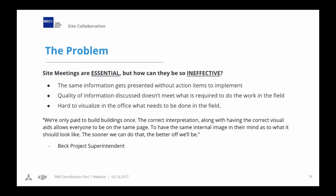That frames out the problem, which is running effective meetings out on site, whether that's a subcontractor meeting, a client meeting, a staff meeting, or even the BIM coordination meetings, which we'll hit on in a second. So go ahead and hop to the next slide, Patrick.